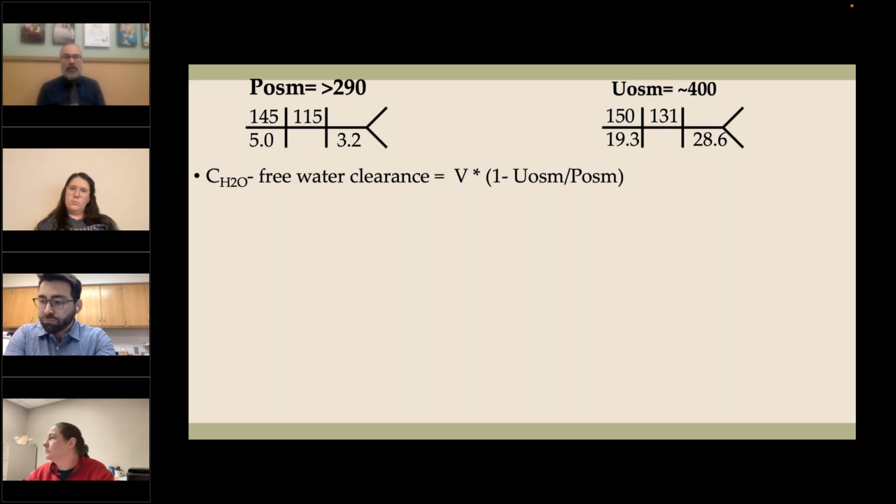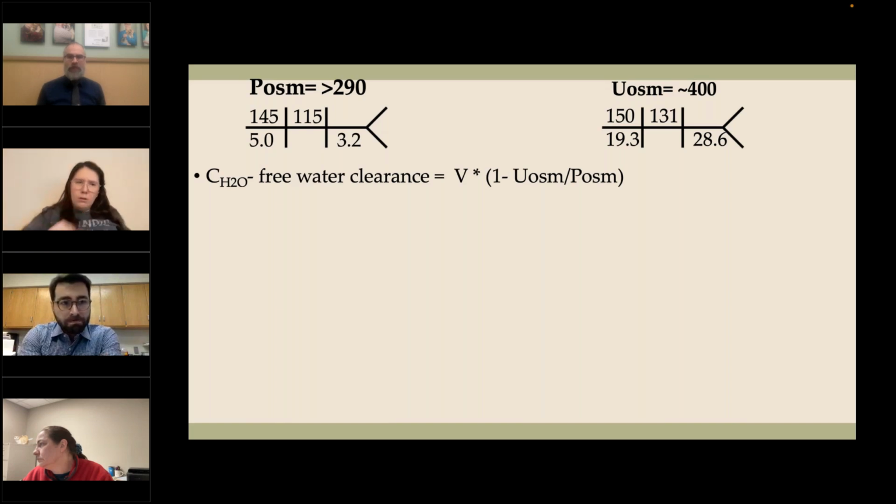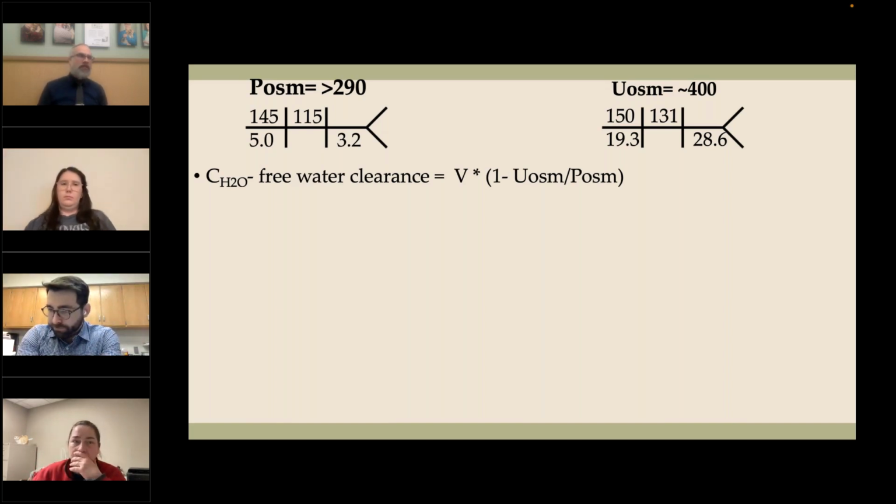urine osm of 400. In terms of her plasma osmolality, they didn't tell me what her BUN is. Now we know, because her plasma sodium concentration is 145, her plasma osmolality has to be greater than 290. But I don't know, is her BUN 50? Is it 100? I don't know. But we're going to make some estimates here. We do have some information about some urine outputs, and they said that she was often producing about a liter of urine a day. So we'll just go with that.